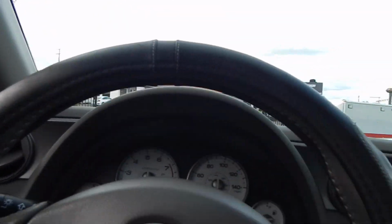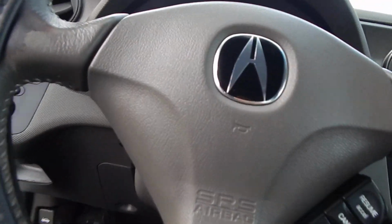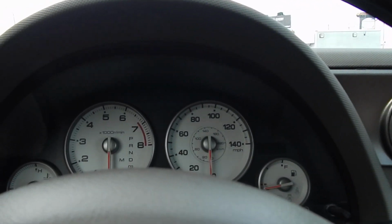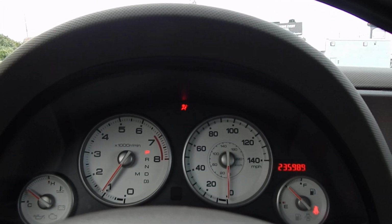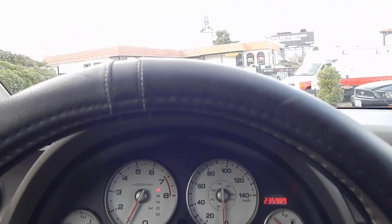First and foremost, I do want to show that the vehicle is equipped with 2 keys and 2 key fobs. I don't know what it is with Acura vehicles, but almost without exception, we always get multiple keys and multiple fobs whenever we buy an Acura, which maybe just a testament to how organized folks who buy Acuras and own Acuras are. I don't know what else to attribute that to.